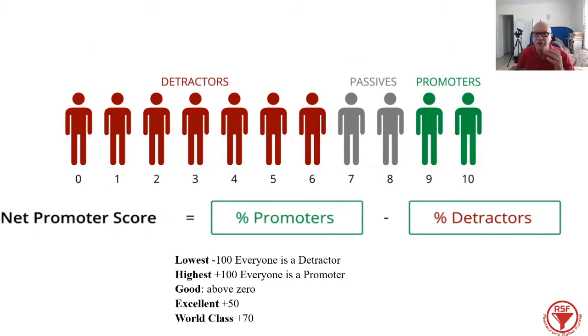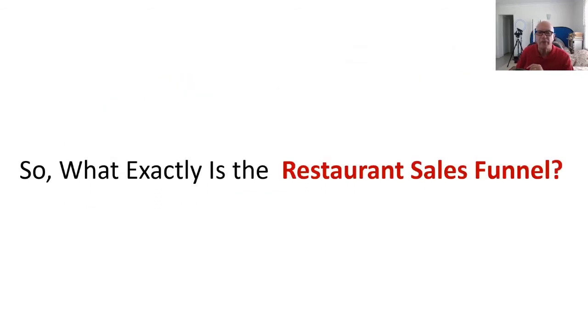And I suggest you do this Net Promoter Score once a month or at least every 3 months, but certainly before you start any marketing campaigns. Because if you don't, you could be wasting a lot of money with these marketing campaigns, bringing people to a restaurant that has real problems that need to be fixed. So that's the first thing I do with a restaurant, fix the problems. Okay, so that's the first thing we do.